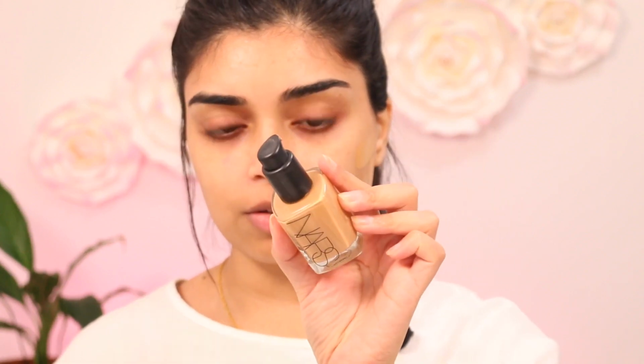Oh, this is a NARS Sheer Glow in the shade Syracuse. No, wait, Syracuse. I keep calling it Syracuse. Okay, and lastly, we've got the Hourglass Stick Foundation in the shade Golden. This is also a fudge, one I quite like. I'm getting foundation everywhere. Those are all the shades.